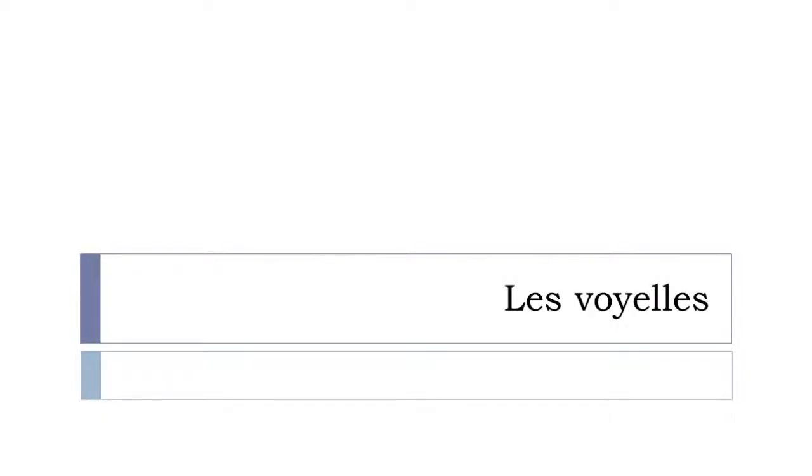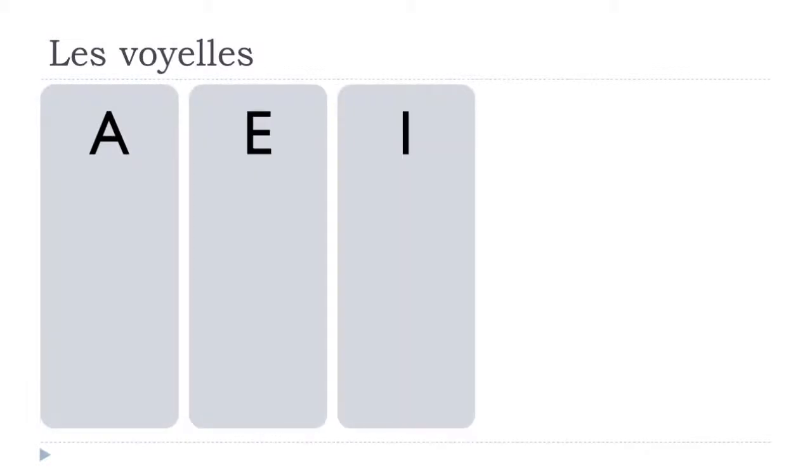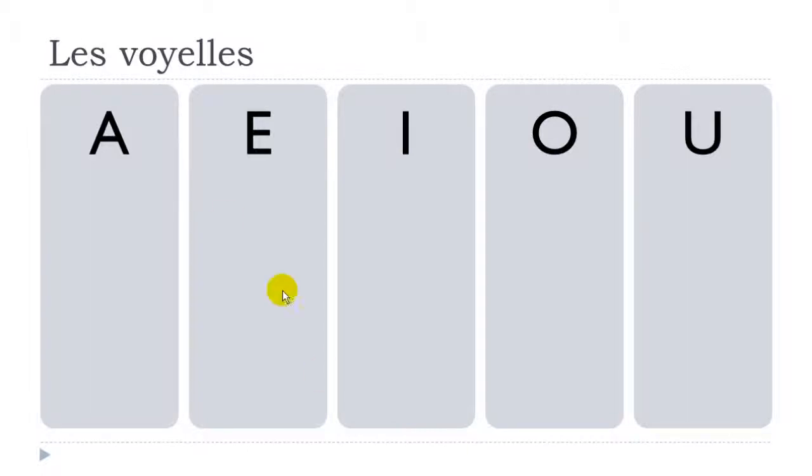We'll work on the vowels, les voyelles, in this lesson, and then we'll see how they behave when we combine them with another letter. The vowels that we will work on, we won't take the Y vowel on purpose, okay? So we'll focus only on A, E, I, O, U. Okay, remember, this U can be quite tricky for English-speaking persons, especially the difference between the U and the U, but we'll see that a bit later.